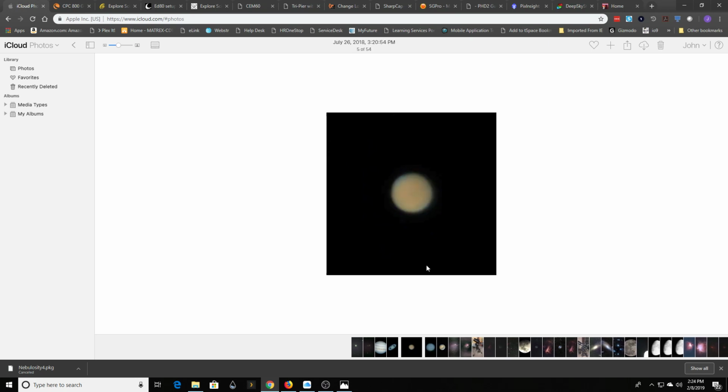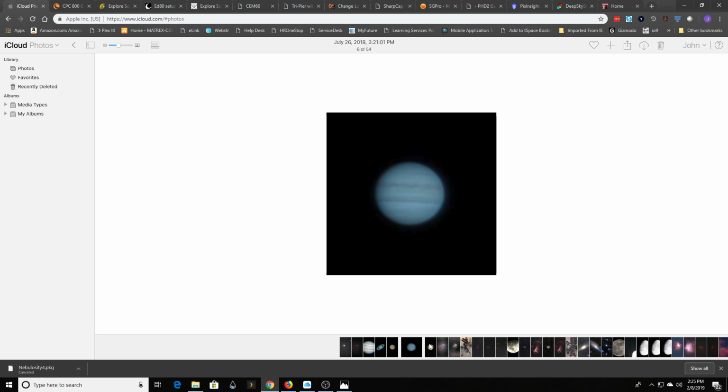Then as Mars was approaching its closest approach, I believe it was the end of July, if I remember correctly, July 31st-ish, I started taking pictures of that. This one's really blurry. There was a nice dust storm going on. But as that approached, I really started diving into how I could work with planetary photos.